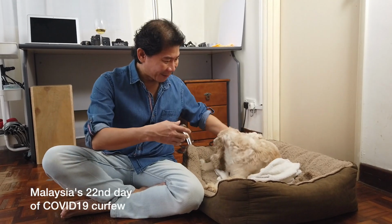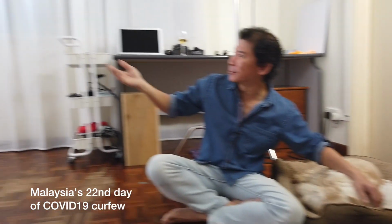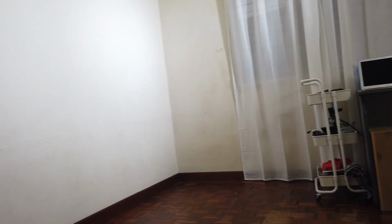Hi everyone! One of the perks of shooting and working from home when I can't go out now is to have a spare bedroom converted to my filming studio. Look at that empty wall that we have. All I need to do is just hit it with two 1K lights.